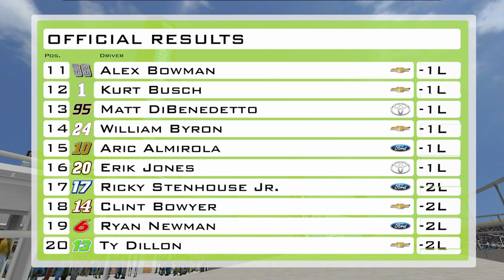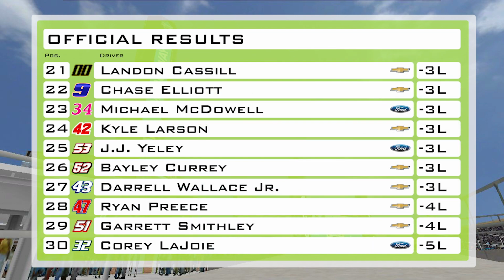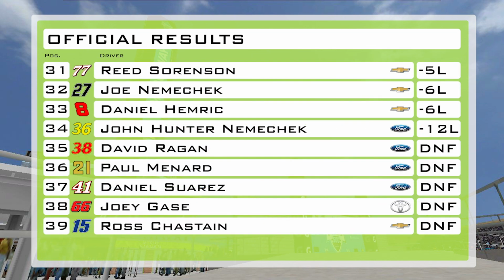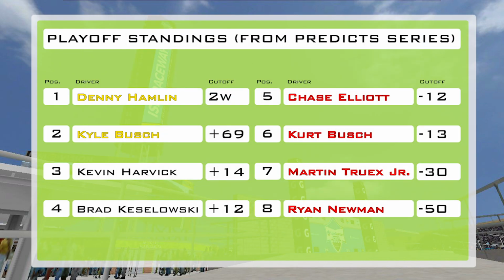William Byron got all the way back up to 14th position. That's great for him. Chase Elliott, Kyle Larson damaged in that accident. 22nd and 24th for them. Very bad days to see them go through. Ryan Preece also running a bit subpar. Might have gotten a piece of that accident as well. Daniel Hemric definitely had some damage on his race car, as well as John Hunter Nemechek, who kind of started the whole incident. He ends up in the 34th position right after his great Texas run.